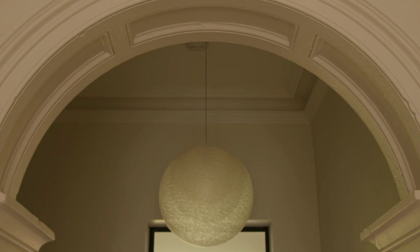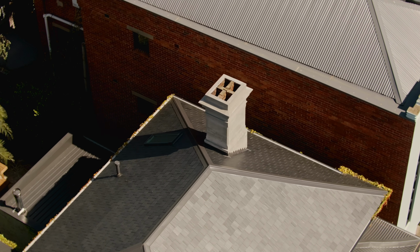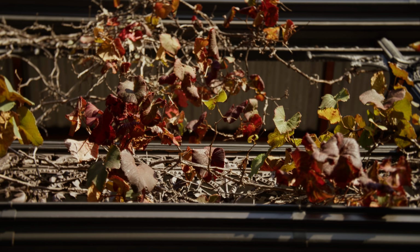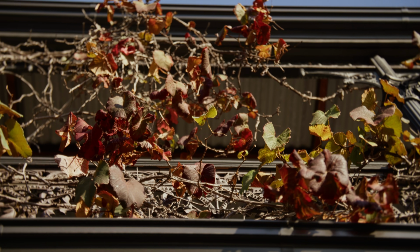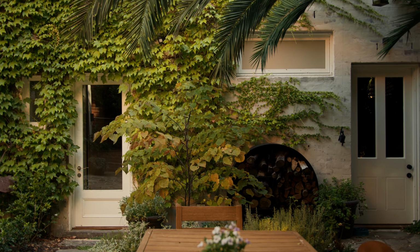Quite an extensive part of the project was restorative works. The building was replumbed, rewired. We rebuilt the chimneys and replaced the slate roof. We and our clients like to think that we've extended the lifetime of this project and hopefully it is appreciated for many years to come.